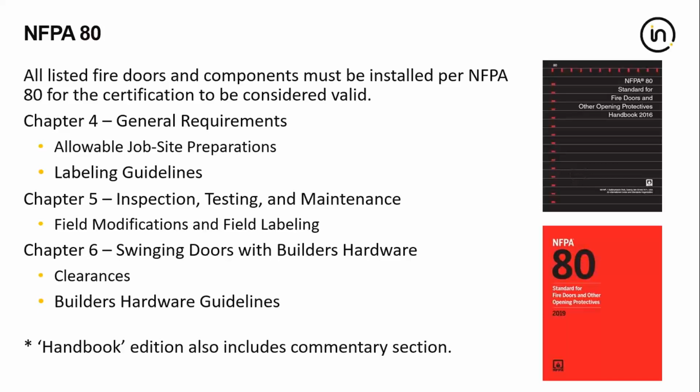Shown on the right-hand side, we have two different versions shown. We have the standard version, which is the orange cover on the bottom photo, and then we have a handbook edition that has the black cover. I do like the handbook edition because it also includes a commentary section. It goes into a little bit of interpretation and things like that.